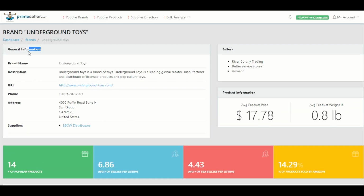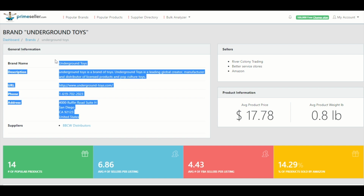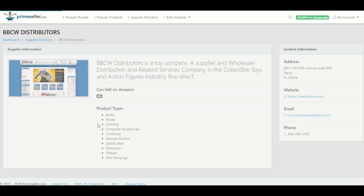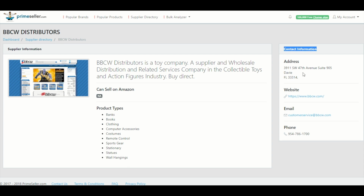My favorite part of this, as you can see right here, is that there's basic contact information for the brand, but also for the supplier. And the supplier is where I go to first because they're most likely to get me the product that I need as a smaller seller. If I click on it, you can see a website, an email, a phone number, and it just gives me an avenue to reach out to them and see if I can set up an account.